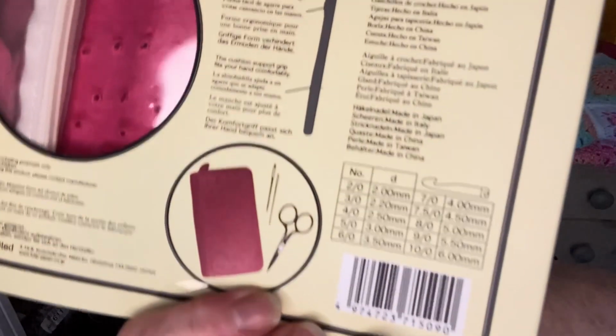They're showing scissors, but I don't know if you'll find a pair in there or not, because this is showing scissors and a darning needle. I don't know if that's just an illustration or if you will find them in there. I have to have a look at the very small print on there.